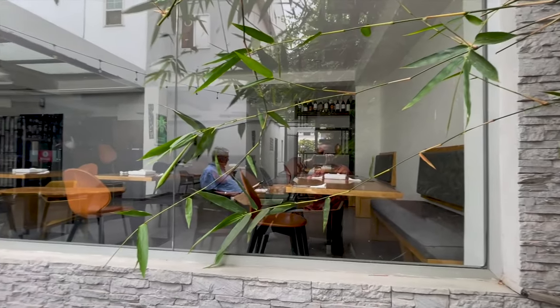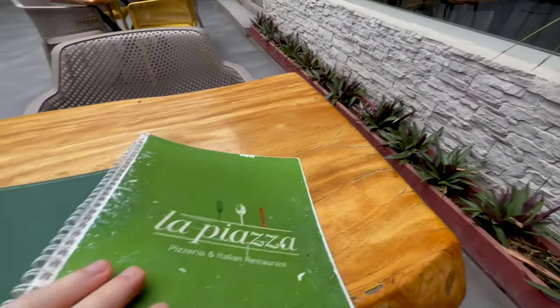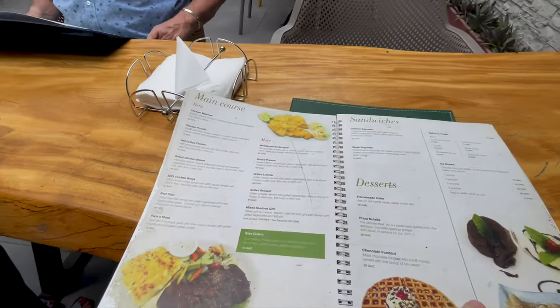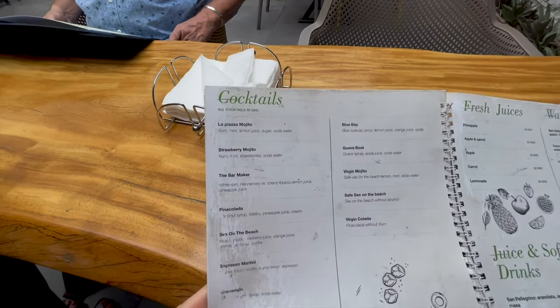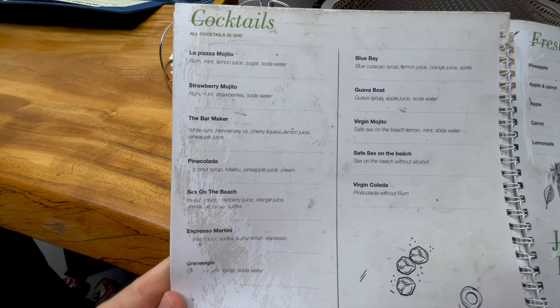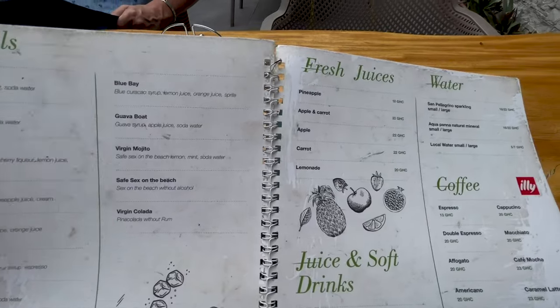So, as I said, the inside area, if you want to sit in a nice air-conditioned place, is over there. So let's have a look at the drinks menu. There's so many different things to choose from. If we start here, we have all our different types of cocktails. They also have mocktails. So I'm going with the pina colada. My mom's going with the virgin colada. And then my dad is getting a beer.